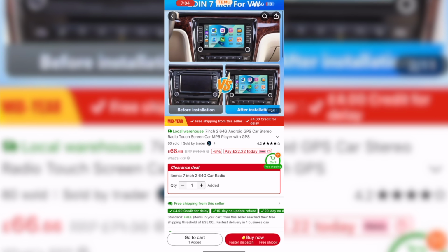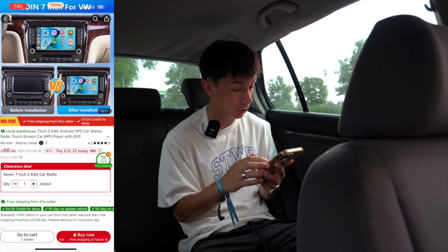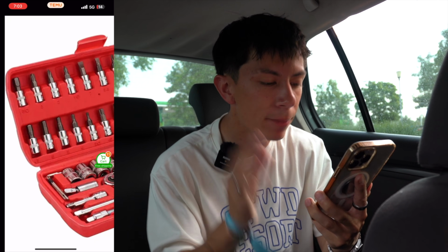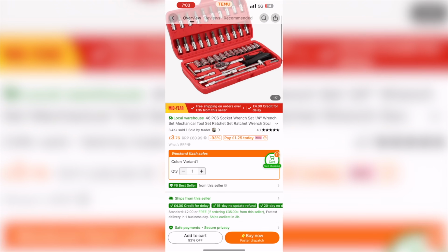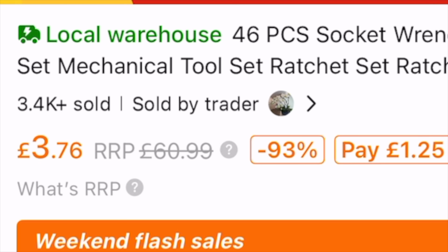Now this right here is a £66 head unit for my Volkswagen Golf. Head unit's now on Amazon and places, £200. And apparently it comes with Apple CarPlay too. We got sequential indicators for our Golf. Cheaper than our McDonald's meal again. £3.76 for a socket set. You got all of the hexagon, Torx and screwdriver bits at the top, extensions, you've even got a swivel, all in one for £3, guys.